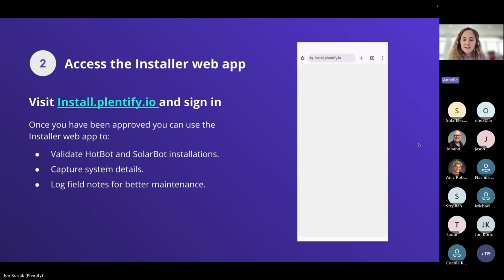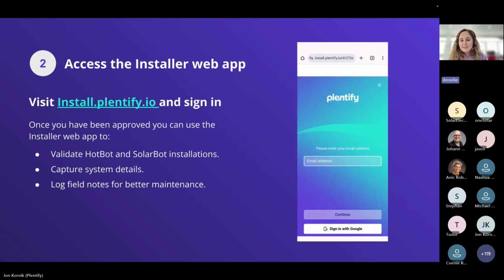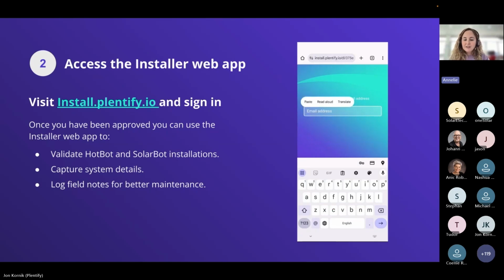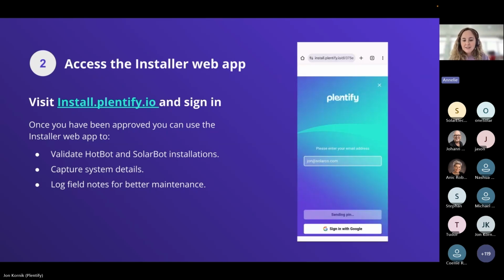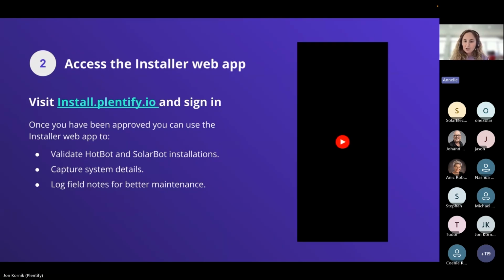If you go to install.plentify.io, you're going to be logging in with the same email address that you provided us with in your initial application. So you enter your email address into the sign in block. And you're going to be using a PIN that we send to that email address to validate that you're the right person, and we know that you have access to this email address that you're using to log in. So that's just a little bit of two-factor authentication to make sure it's the right person getting access to this application.